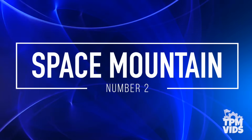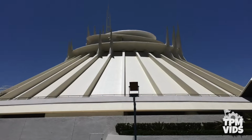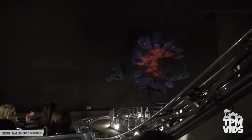Number 2. Space Mountain. Most of the roller coasters at the Disney parks are enclosed indoors and in the dark, such as Space Mountain at Disneyland. If you've ridden before, you've probably been curious to know what the ride would look like if it wasn't in the dark. It's probably every Disney fan's dream to go through this ride with the lights on. And if the ride does go down, you'll most likely get this view.